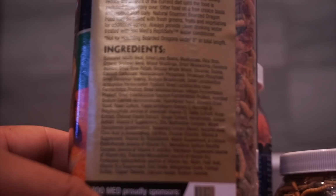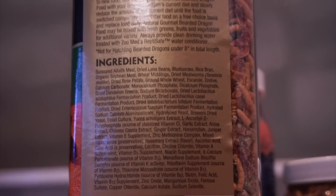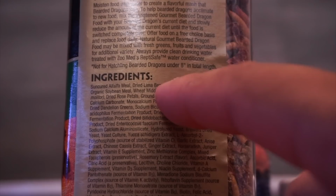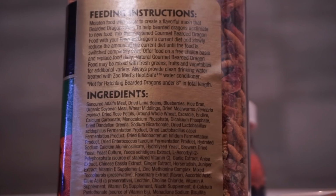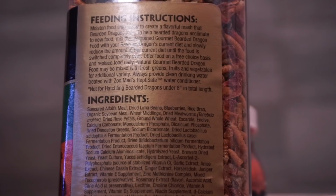I don't know if this is what a burger to me was like. What in the world? Okay, let's just read a few. This says it has blueberries. Okay, that's cool. It has raisin bran. It has dried lima beans. What the hell? Alfalfa meal. Okay, soybean meal. We got wheat. Okay, we got a whole bunch of different things.